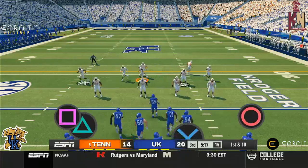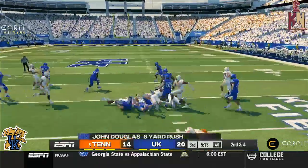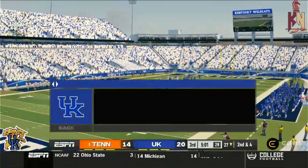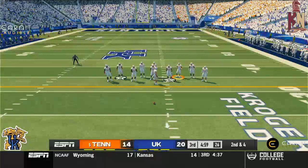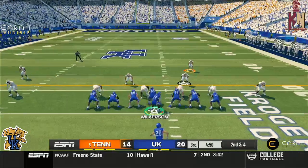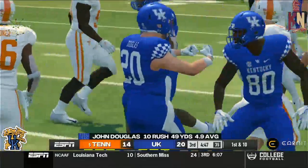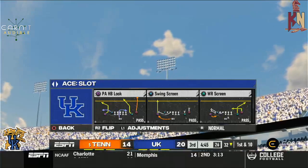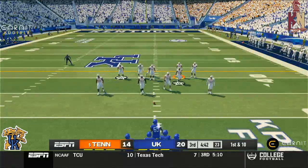Both squads are digging in now. Let's see what happens on this next drive. Kentucky is up by 6. Nice gain as he works the right side. So it's second down now, and they need about 4 yards to pick up the first. And he's tackled after positive yardage. First and 10, ball on their own 32.